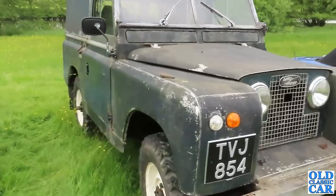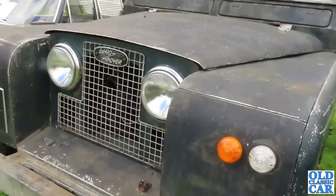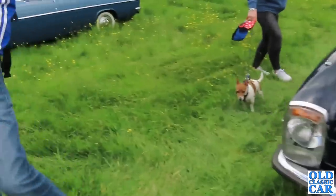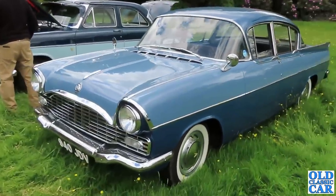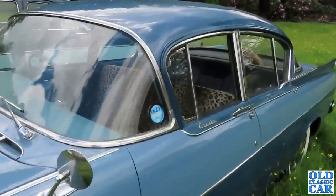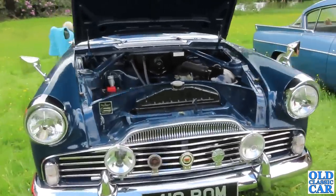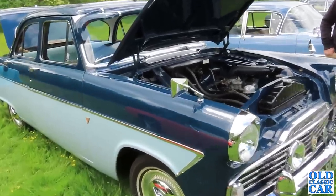Patina Land Rover here. Good grief. Series 2. Look at that. Proper oily rag. Very cool 70s Merc, early 1970s, 220D. It's diesel powered. And the PA Cresta, look at that. Two-tone blue. Just look at the seat covers in there. Wow, that couldn't be more 1950s if you tried. And the Zephyr. It's a Zodiac. Yes, so you've got the Zephyr, which had the six-cylinder, and the Zodiac was top of the pile.